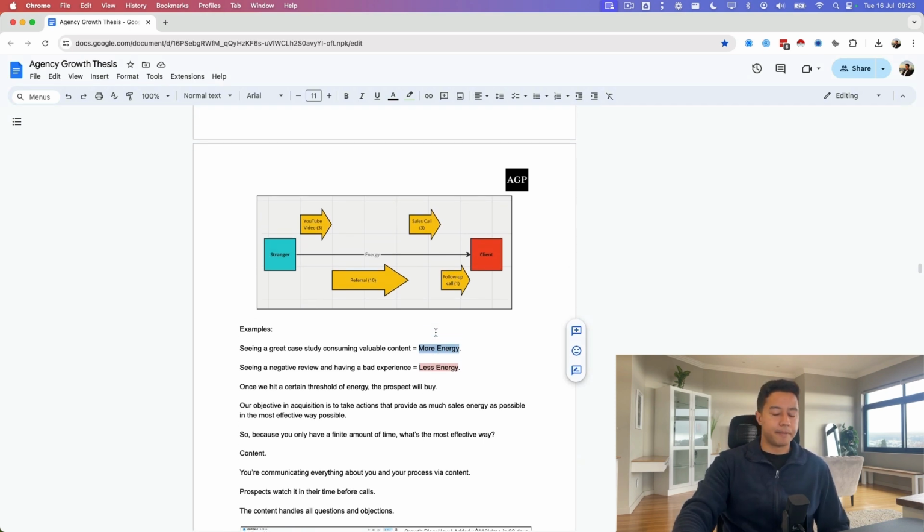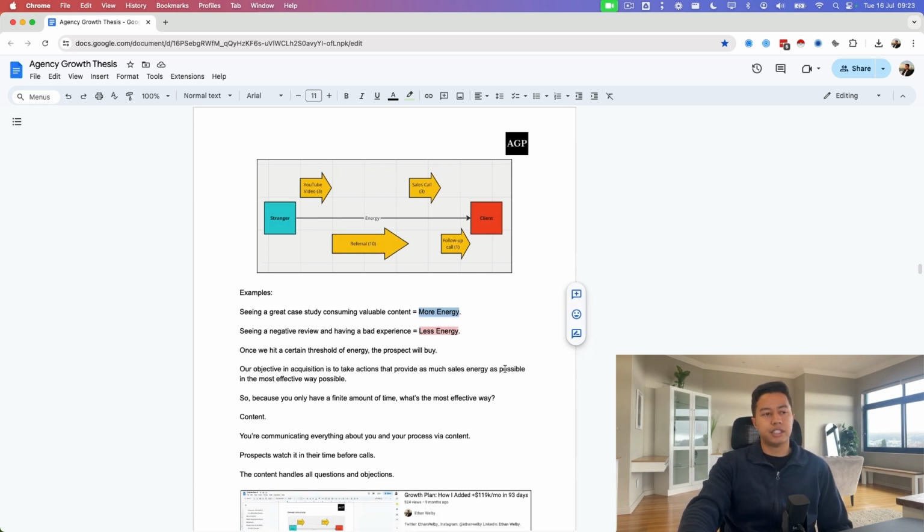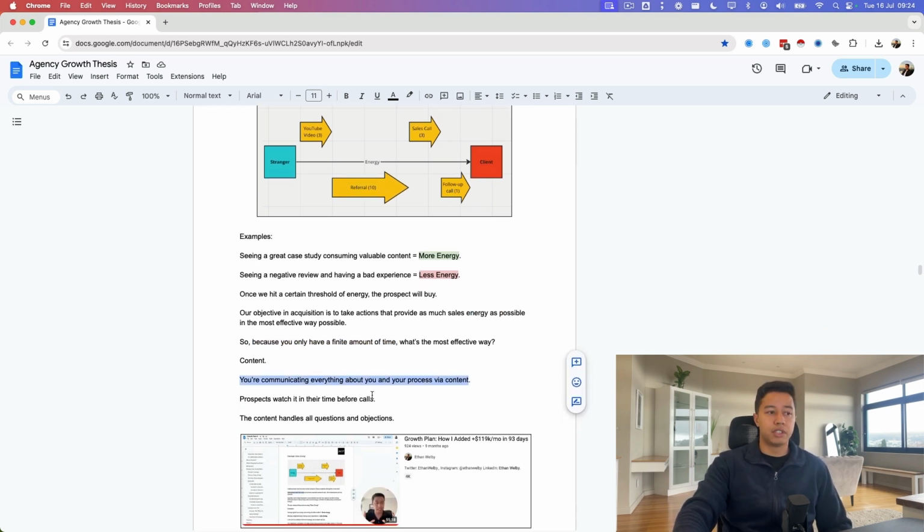The reason I'm saying all of this is that I'm not just talking about a sales call, I'm saying any interaction. The thesis is that all of this action can be taken without having a call. So our objective in acquisition is to take actions that provide as much sales energy as possible in the most effective way possible. Because you have a finite amount of time, what's the most effective way? You only have so much time in the day. Content. Because you can communicate every single thing about you and your process via content. Prospects watch it in their own time before the calls, and the content handles all questions and objections.